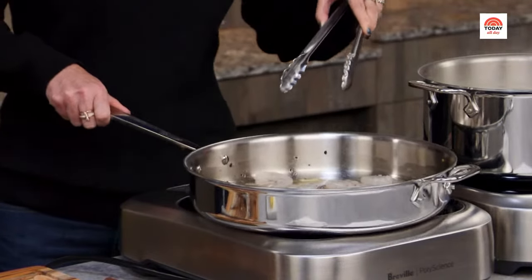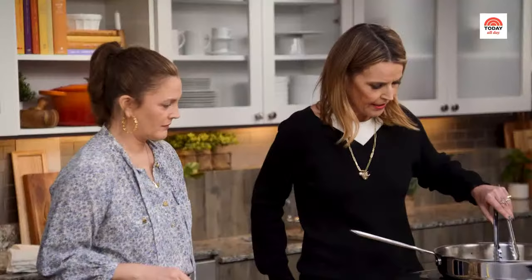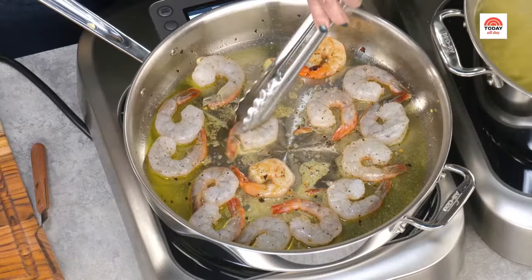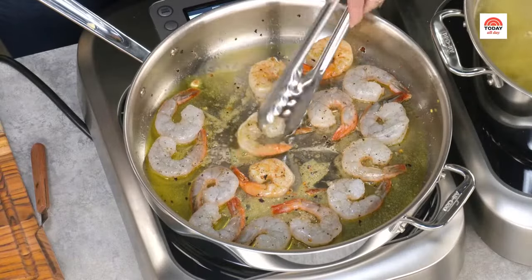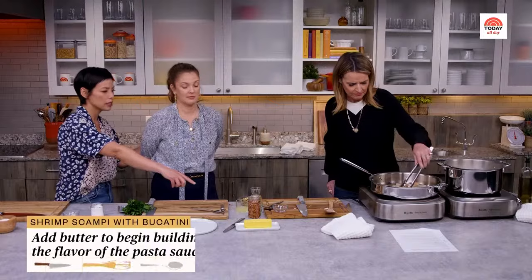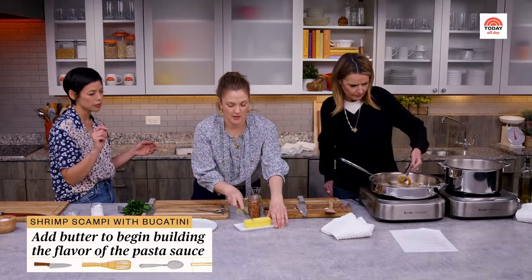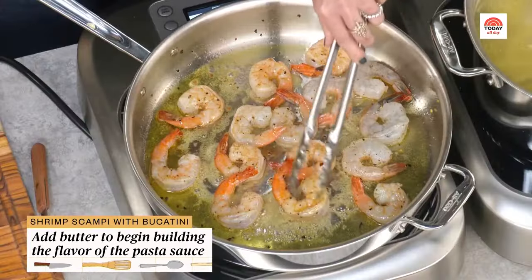We're not stirring them. So Savannah, when you flip them, you're gonna kind of move them to a different spot. They're moving to a different neighborhood. Because some spots will have heat dips. I'm gonna have you add 2 tablespoons of that butter. So that's one, two. Beautiful. Just into that pan.